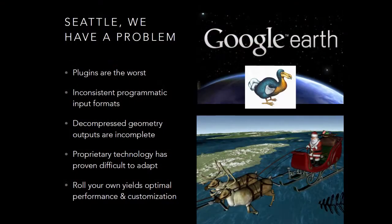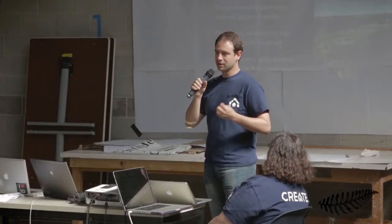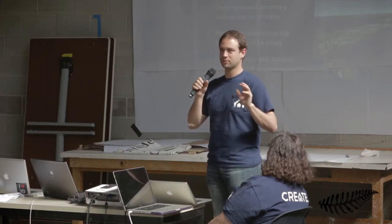Through the course of our software development, we realized that we really don't like Google Earth. We think that plugins are going the way of the dodo bird, which you can see in the top right. We also ran into issues with the inconsistency between the programmatic building inputs and the building geometries we would get back. It was really incomplete. We wouldn't get all of the information we needed in a Collada file, if you are familiar with the GIS world. And having to cope with a lot of third-party proprietary technology was difficult for us to adapt to. So we decided, screw it, let's throw it out and roll our own and see what we come up with.